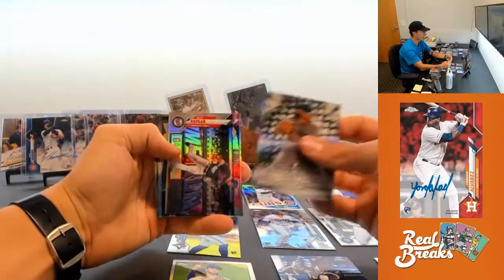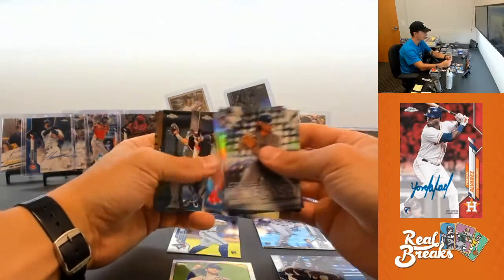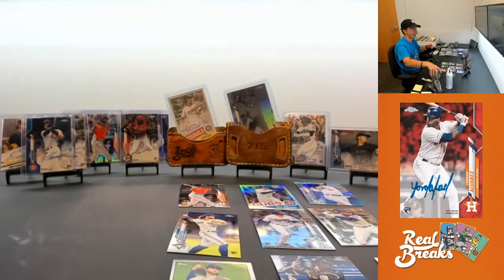Bo Bichette, Freshman Flash. Max Kepler, Refractor. Ramon Laureano, Prism. And that wraps it up. What an awesome case. I cannot wait for this recap. All right, let me get this stuff sleeved up.